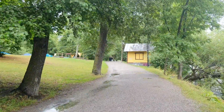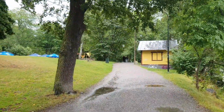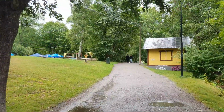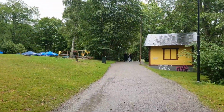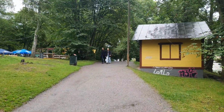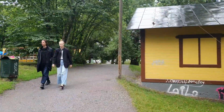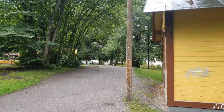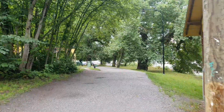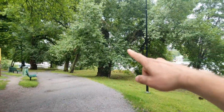So now we're heading over to Skanstull. We're actually quite close right now. We're getting close to the famous Trädgården nightclub. It is probably the most popular place in Stockholm for going out. It's located under the bridge over there.